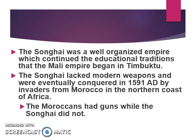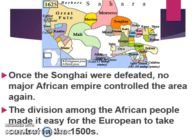The Songhai lacked modern weapons and were eventually conquered in 1591 AD by invaders from Morocco on the northern coast of Africa. The Moroccans had guns, while the Songhai did not. So they didn't have great defense against the Moroccans. Once the Songhai were defeated, no major African empire controlled the area again.